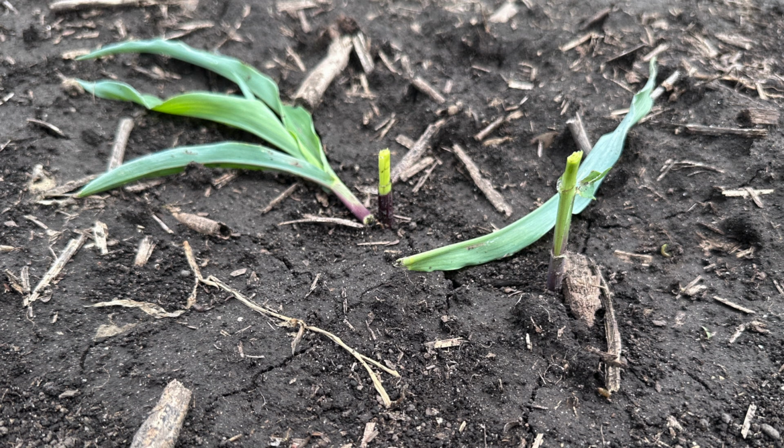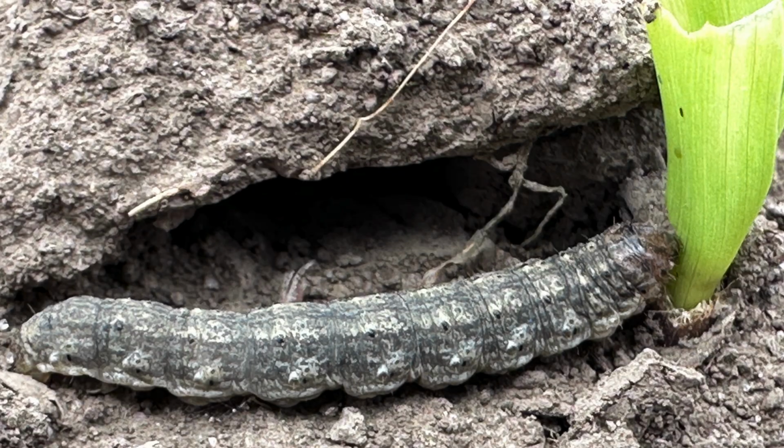As far as assessing damage, it's really about stand count. We want to understand how much stand are we losing. Typically we would say if you're losing 5% of your plants, that's an action threshold to go ahead and make an insecticide application as a rescue. So this year, as challenging as stand establishment has been, 5% may be way too high. We just can't afford in some cases to lose any more plants in some of these fields.